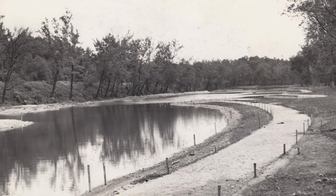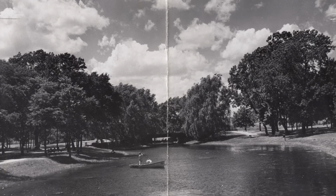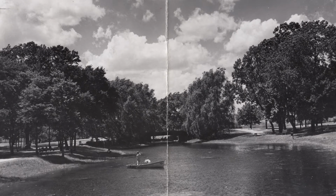I was never aware of that. It was called Old River. Okay. Yeah. Really was, because the Old River was there. That was the Old River.